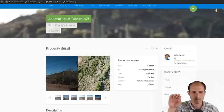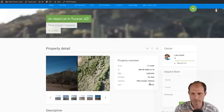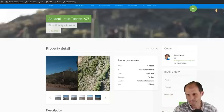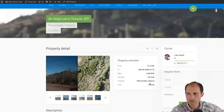When people number land, it snakes back and forth, and it's not laid out like a book, so it doesn't start back over on the left and go to the right. That's why the numbers don't make sense, but they make sense if you know land. So either way, this is lot 15. It's on the west side of lot 10. Let's take a look at the pictures.